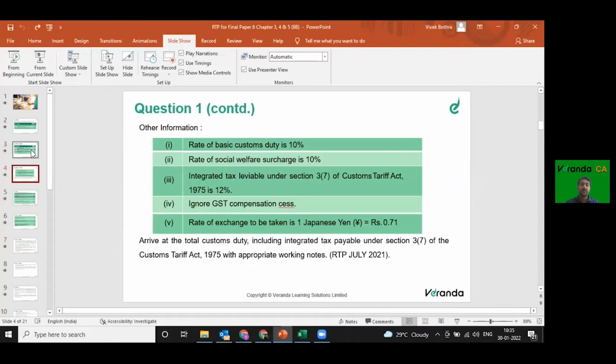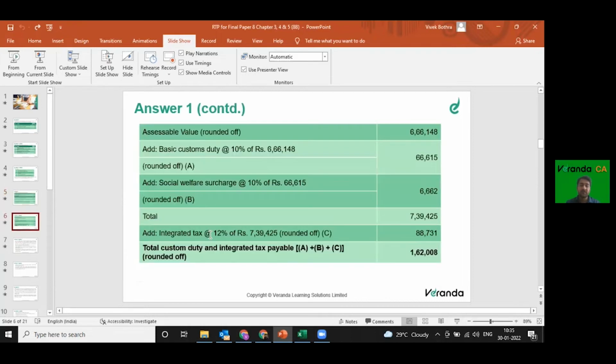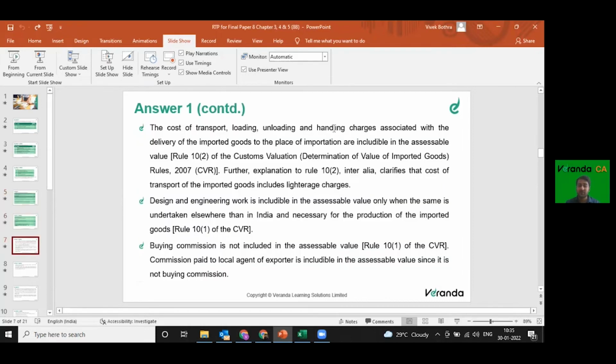All right, coming back to our answer. We calculated the FOB, then we calculate what would be the transaction value. In note number 1 we covered that cost of transport, loading and unloading charges, etc., shall be includable in assessable value. It is also clarified that cost of transportation of imported goods includes lighterage charges. Again, repeatedly, we have been looking at lighterage charges, but that has to be includable. Then, design and engineering work is included in assessable value only when the same is undertaken elsewhere than in India. We just now saw rule 10.1, and there we saw that if it is incurred outside India, only then it is includable.